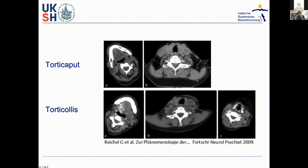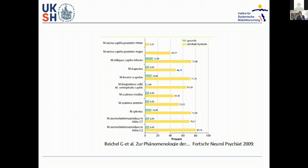There are different muscles involved in torticaput and in torticollis. At the end, this is just a concept looking at basic anatomy and muscle functions. But what he also did in this study is look at side-to-side differences in size of certain muscles as an indicator of involvement in cervical dystonia. And what he found is a very huge side-to-side difference in cervical dystonia in the sternocleidomastoideus, in the splenius muscles, but also in the obliquus capitis inferior and levator scapulae. So there are a lot of muscles involved, and some of them are not in the typical clinical pattern we used to inject before.